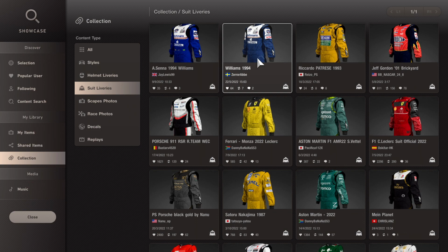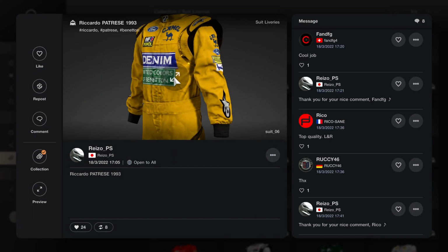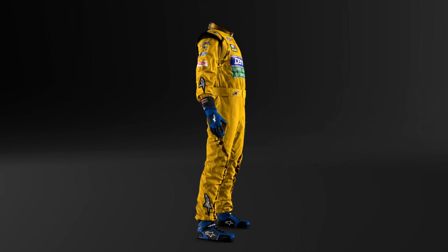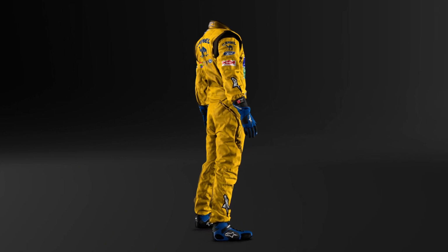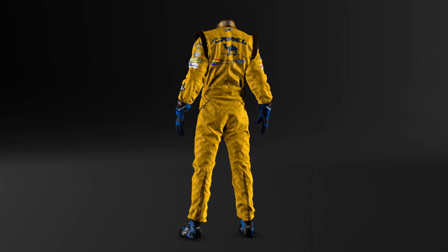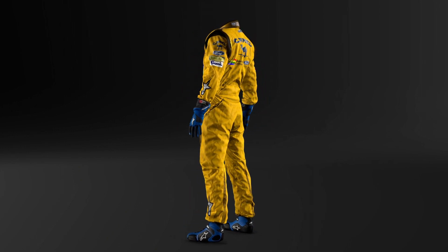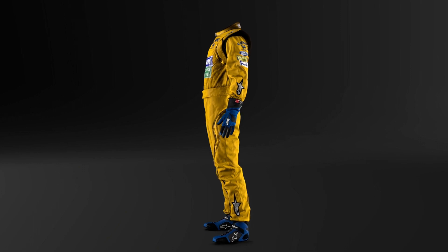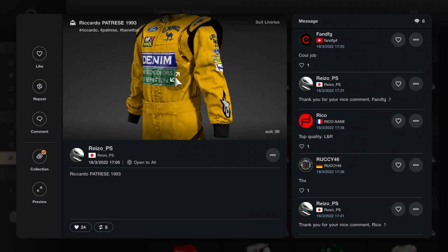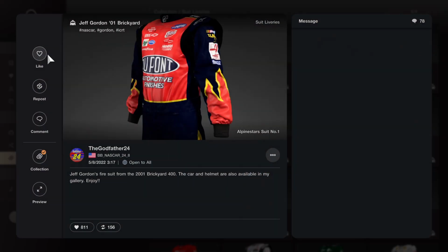Let me go here. Is that Villeneuve? No, Williams. Sorry, no, 4. Okay, so yeah, we've got the Patrese. I think this is the Benetton. That's a cracking looking suit. I mean, the only thing with some of these suits is that you can't really get rid of the Alpinestars. Oh, I think you can get rid of the logos of the Alpinestars, the Pumas, whoever makes the suit. I'm sure there is a way to do that.